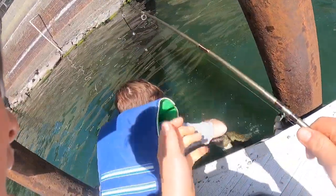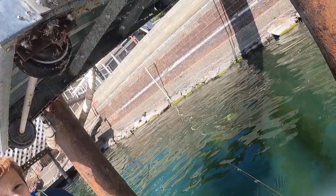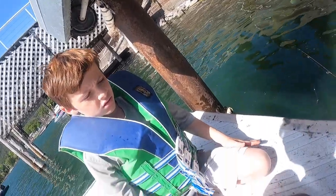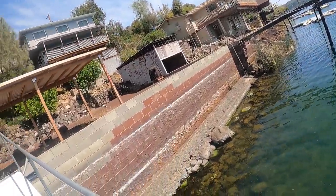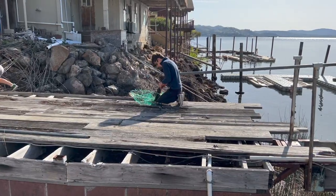Get it, get it. The heck, Alec. No, Alec! I was getting it. Alec, you almost caught it. You should have got it by the lip. That's what I did. That was a big one, Alec.